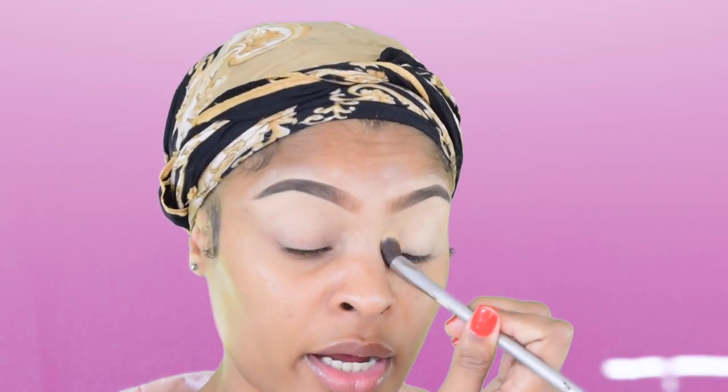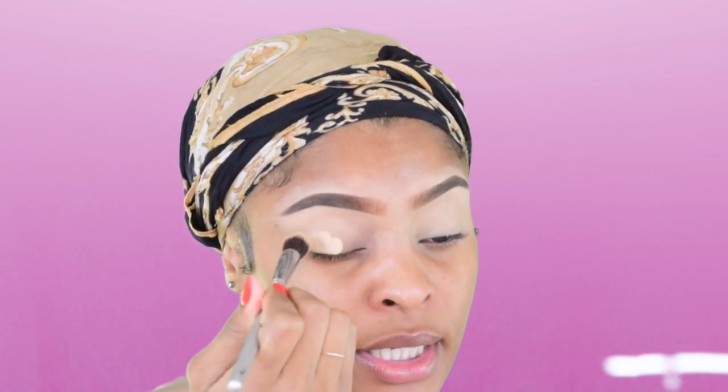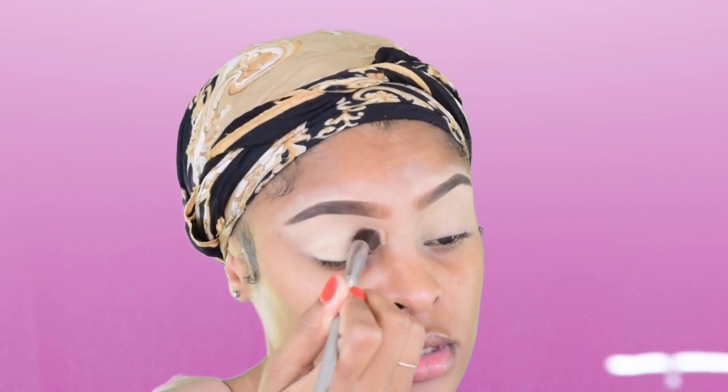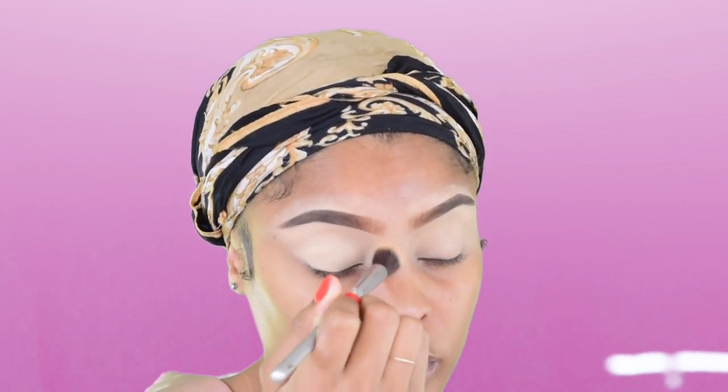Okay, so before I told you guys my next step, I kind of wanted to see how it would look. But my next step, I take the concealer and I put it on my lid. I'm using this It Cosmetics brush. I honestly don't remember the name of this, but it's just a blending brush. I think it's called their concealer brush. And it's definitely working with my concealer, so I'm happy about that.